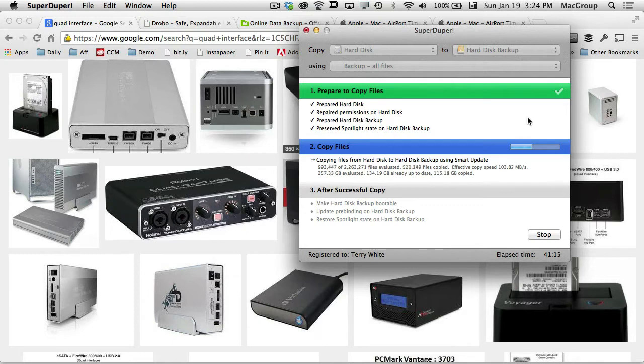Can be set to automatically back up. Sure. And I do have it doing my server that way. Yep. See, what she just said is that she clarified the Super Duper can be scheduled. I do have it doing that on a machine at home where it's scheduled, it updates the clone every night at 2 a.m., whatever.